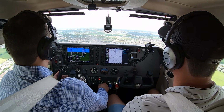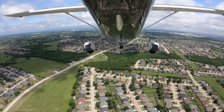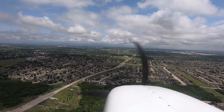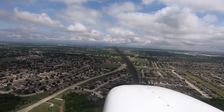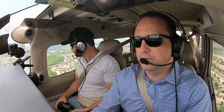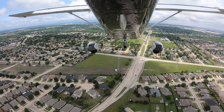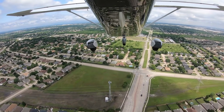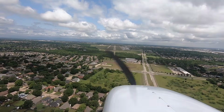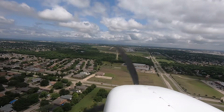Arlington Tower, helicopter 429 Bravo Hotel is inbound on the ILS 34. Helicopter 429 Bravo Hotel, Arlington Tower, how will your approach terminate? Helicopter 9 Bravo Hotel, request a low approach runway 34, canceling IFR, and then left turn along I-20 back to Hurst. Roger, report mics. 9 Bravo Hotel, wilco. There is traffic between 1 and 2 o'clock, 1 mile southbound, altitude indicates 1,300, type unknown. 9 Bravo Hotel, currently in the clouds.